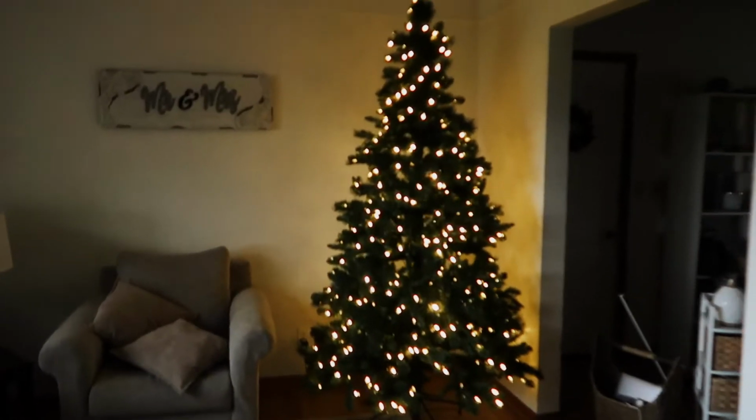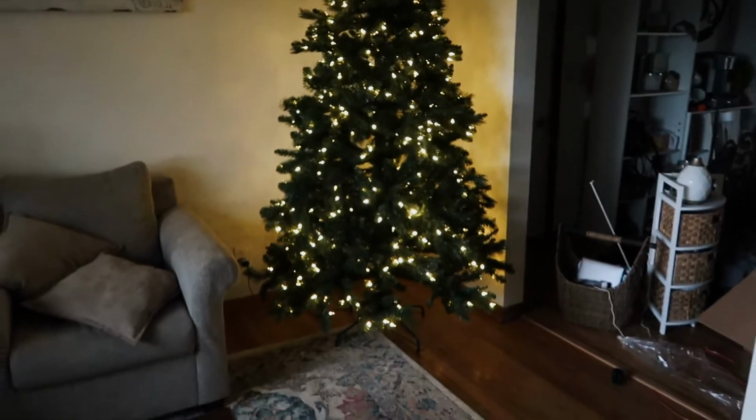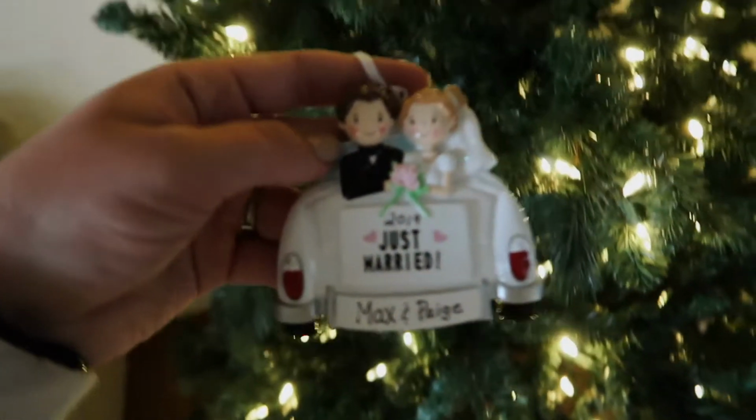Guys, it looks so good. I folded the top down just a little bit because it was really high and I knew our star wouldn't fit, but I like it there. Okay, this is the first ornament going on our tree.